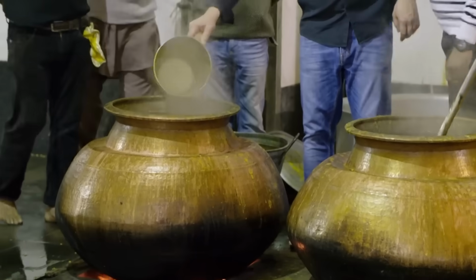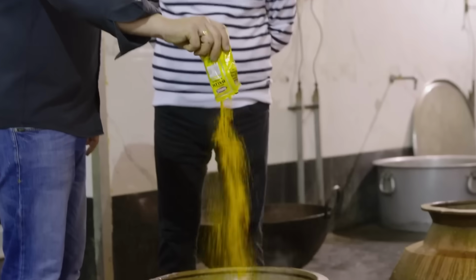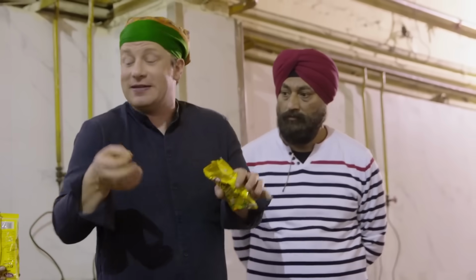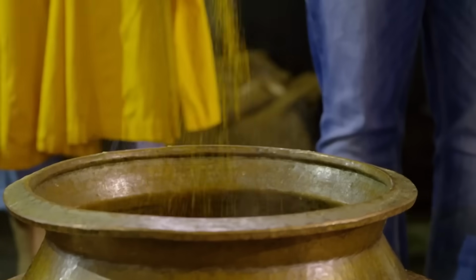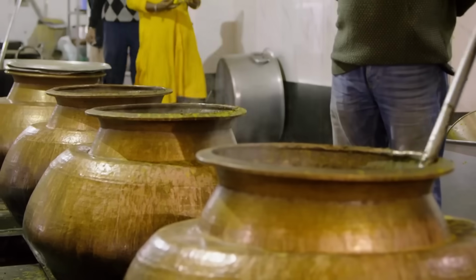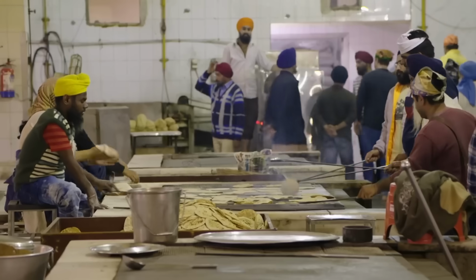So what we have here is the most beautiful giant pot of dal. So turmeric goes in. What's amazing is normally I would open a packet and take a teaspoon, but today we open the packet and put it all in. 50 kilos of lentils in here. And it takes about 2.5 hours to cook. Then towards the end, they add the curry base. Why do you add the paste at the end? It gives a very good flavor as well as an aroma.